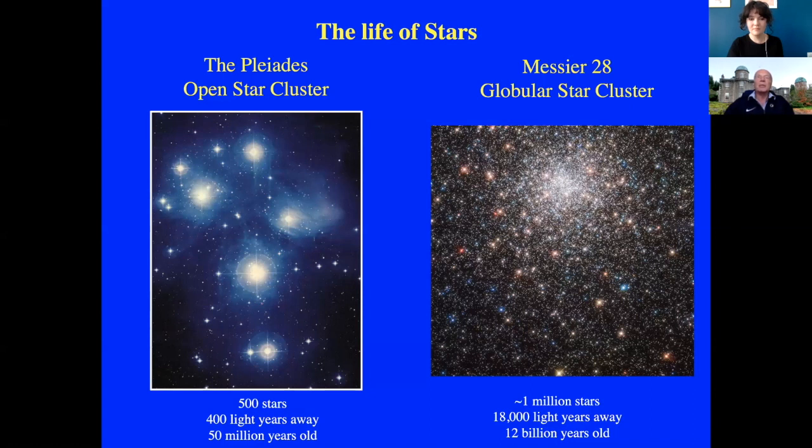So here we see two kinds of clusters. The one on the left is one you can see with your own naked eye. It's a young star cluster. It's called the Pleiades, sometimes known as the Seven Sisters. It's an open star cluster, a relatively few number of stars, a few hundred stars, relatively close to us. It's about 400 light years away, and the stars are actually quite young. By astronomical standards, they're about 50 million years old.